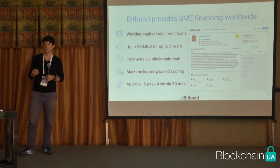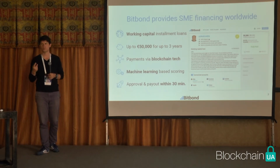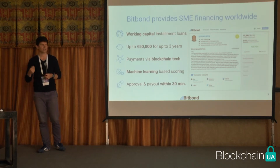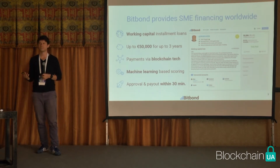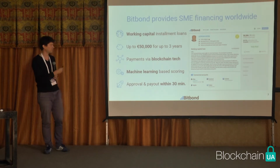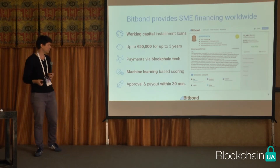So first of all, what is Bitbond actually? Bitbond is an SME lending platform. We provide working capital loans to small business owners. In many cases, these are online shops like eBay sellers, Amazon sellers, Etsy sellers, and they need to finance the inventory, and when they want to do that, in many cases they come to us where they can get loans of up to 50,000 euros or dollars.